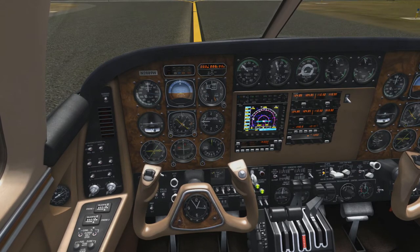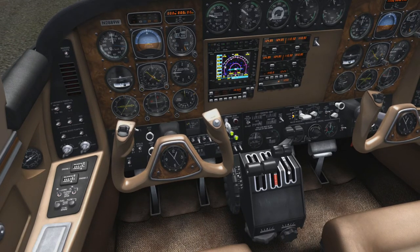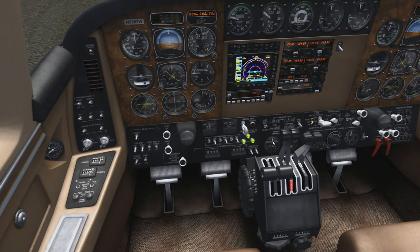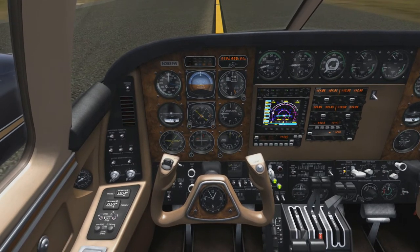Pressurization is set. Now we can go back down to 1,500. And let's check the feather here. That looks good. We checked the load meters and that all looked good. Gyro pressure. And for some reason, there it is. That looks good as well. I was about to say, I can't remember where that is. By the way, I always forget that one too.